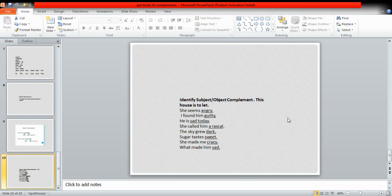Sugar tastes sweet. What tastes sweet? Sugar. Sugar is a subject over here. So sweet will be a subject complement. She made me crazy. Who was made crazy? Me. So me is acting as an object over here, and crazy is describing the object over here. So this kind of complement will be an object complement. She made him sad. Who was made sad? Him. Him is an object over here. So sad will be acting as an object complement.